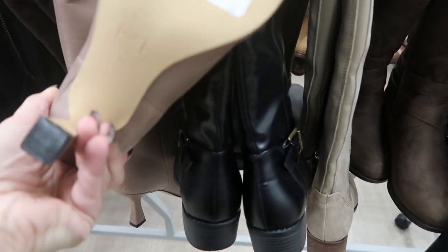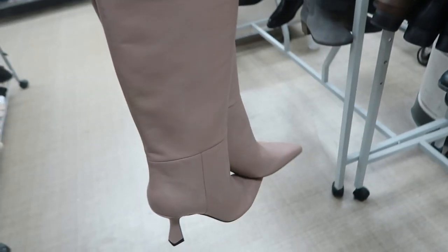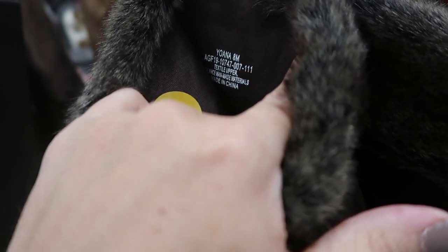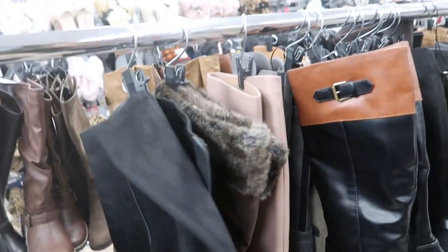$24.99. These pretty blush ones from Mark Fisher, $39.99. Those are so pretty. The quality on these is so good. Wow. How cute are those faux suede fur boots? I love these. They're $12.99 from ND. Those are so cute. Gianni Bernini, $16.99. Oh my goodness.